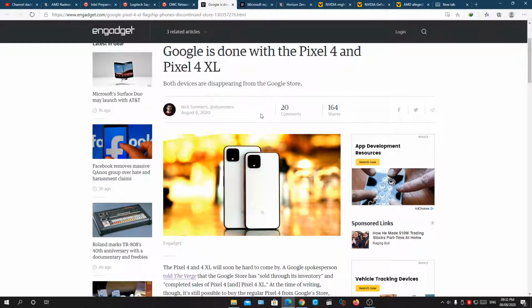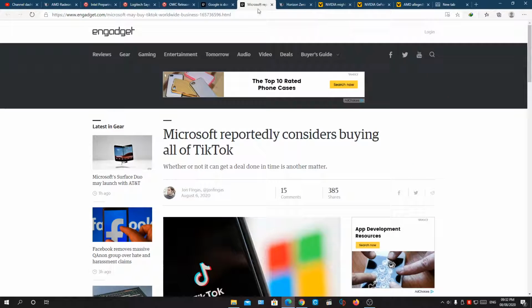Okay, then next, Microsoft reportedly considers buying all of TikTok. Yes, TikTok has been put on the chopping block for the United States. They are reportedly trying to ban most of the Chinese apps.